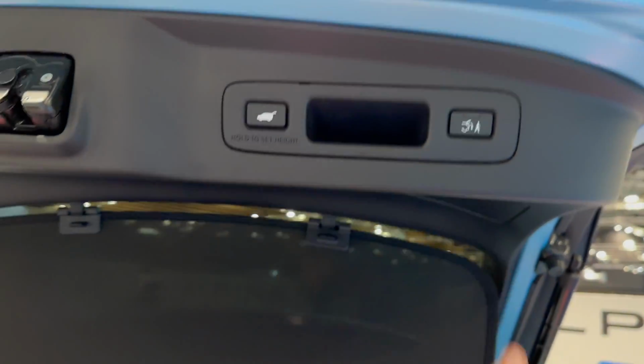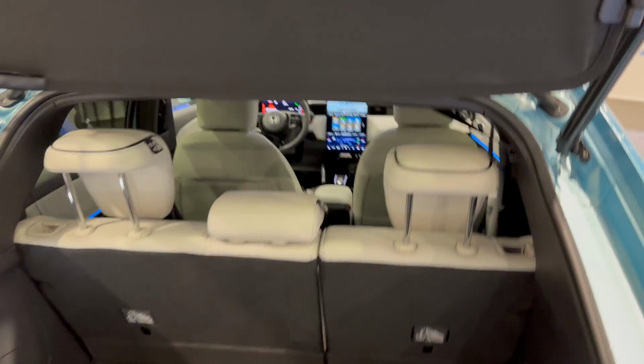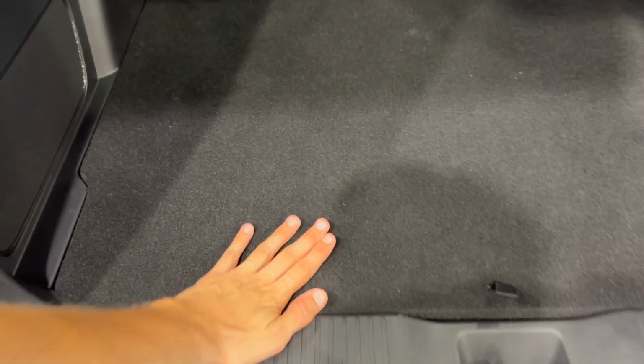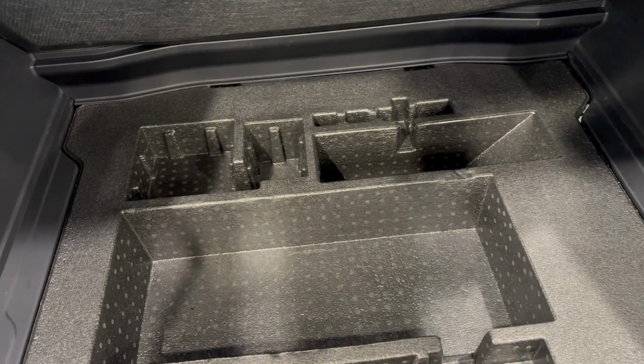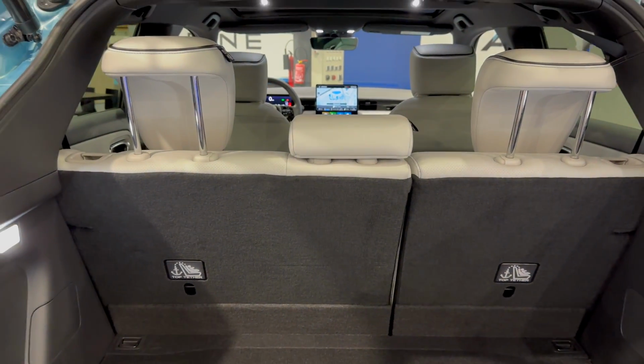You can lock here or with a delay or manually adjust. This can be removed, same as this, and it's a very flimsy cover, to be honest, for the top. But this is a nice flat entry. You have a speaker here for the amplifier. You have a grocery hook, LED lights on both ends, another speaker there, and a side pocket there. There's some storage here because there are batteries, so it's slightly less than the other counterpart with the ICE motor. 60/40, knocking down the seats.